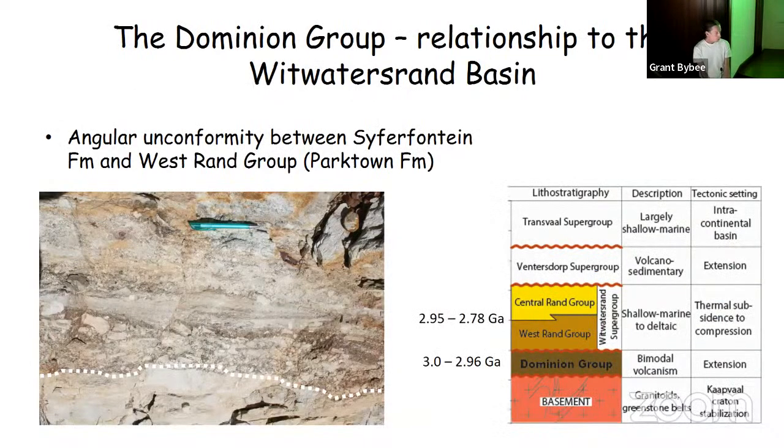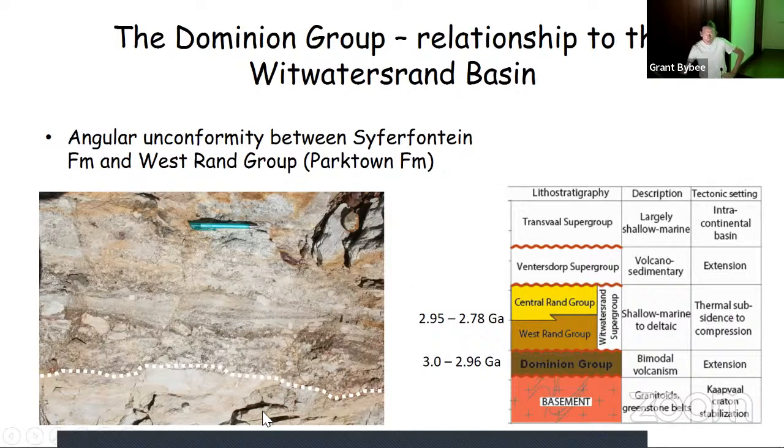The Dominion group underlies the Witwatersrand supergroup. So we did develop some kind of relationships between the two. In this photograph, what we see are felsic volcanic rocks of the Syferfontein Formation, which are erosively overlain by a relatively thin conglomerate that is overlain by shales of the Parktown Formation.